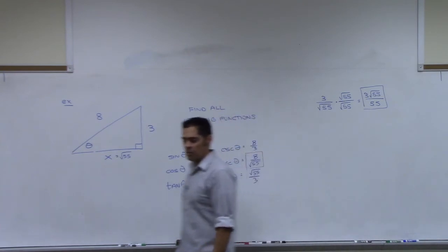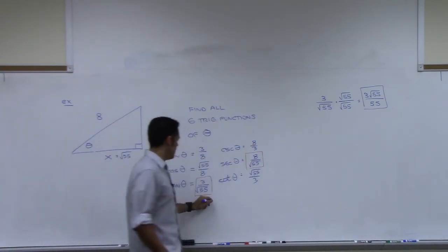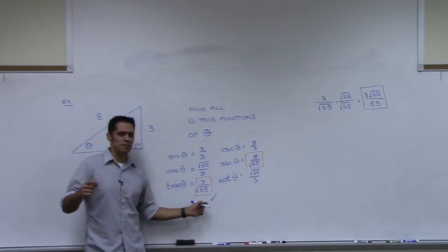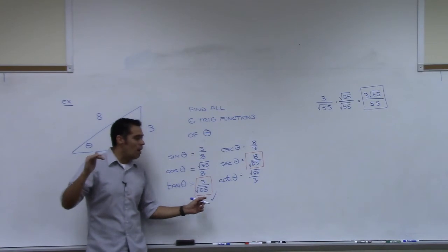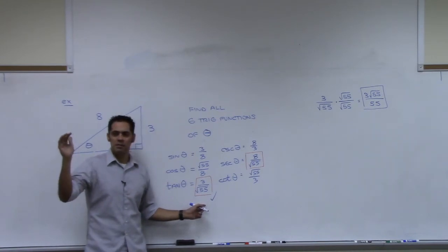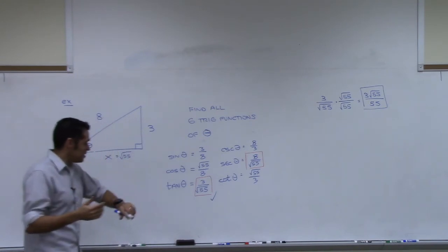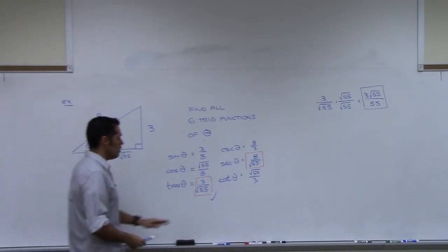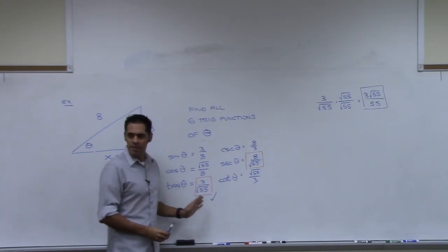And I know many of you have been told that you can't do that, you're not supposed to leave it like this. Right? Show of hands, how many of you have been told you're not supposed to leave it like this? Okay? How many of you have been told why you can't leave it like this? I have, but I don't. Okay, so the reason I'm telling you this is because there's nothing wrong with this, okay? There's absolutely nothing wrong with this answer.